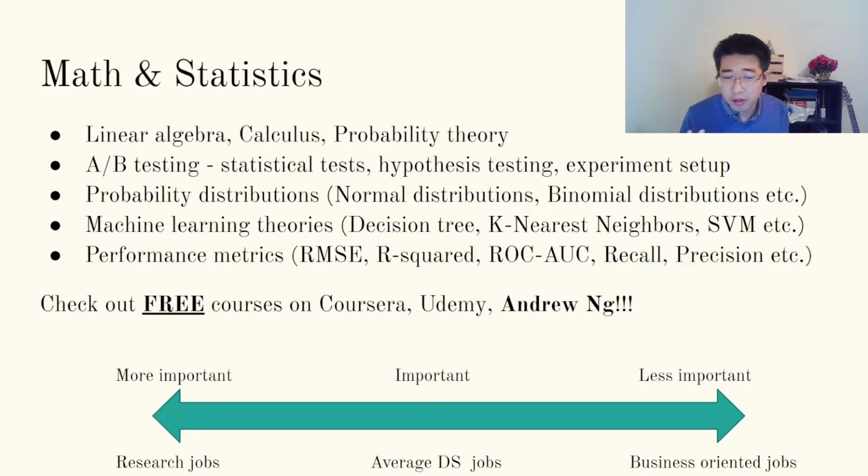But if you want to get a more business oriented job, then perhaps you need to be more focused on the business section, and you don't really need to worry about the math and statistics as much as in the more research focused jobs. So it really depends on what you're looking for to determine what level of proficiency you need from this section.